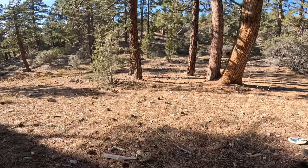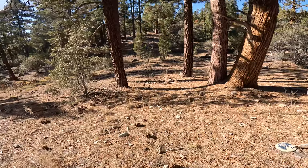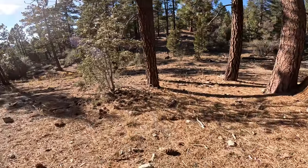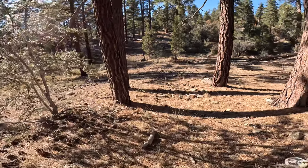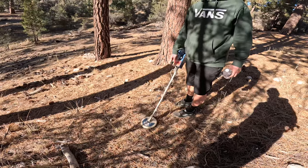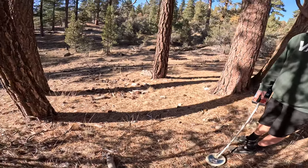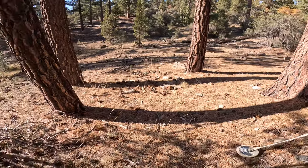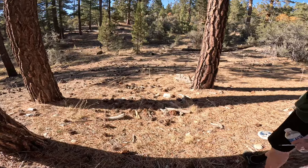They're weird because they say you're not allowed to be doing that, but they're not enforcing anything either. Are we allowed to be doing this? I think so, because this is federal land. This is the San Bernardino National Forest. Well, I guess we'll find out if we have feds knocking at the door.